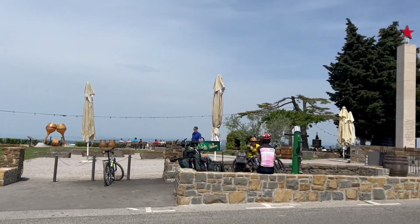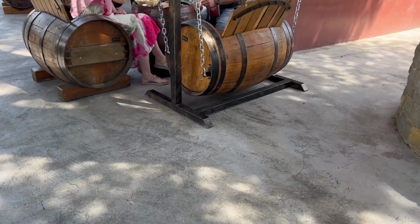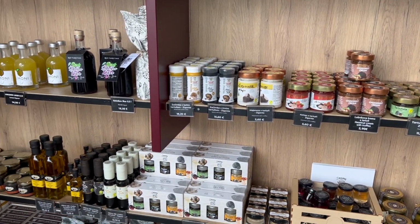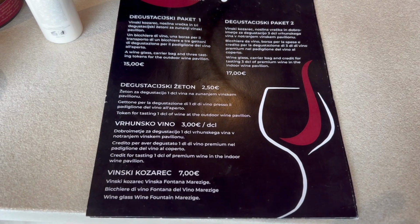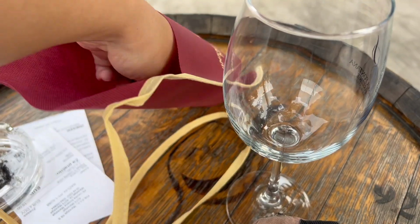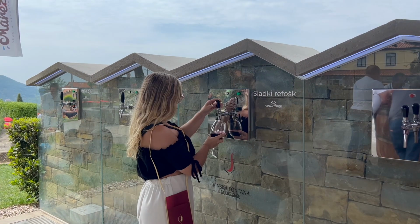The wine fountain in Marezige is a fun self-serving initiative with a cool wine-themed decor. At the shop, they sell lots of delicious local products at really affordable prices. I went for package number 1, which includes a glass you can keep, a fashionable wine carrier, and 3 coins that each get you 10 centiliters of wine.